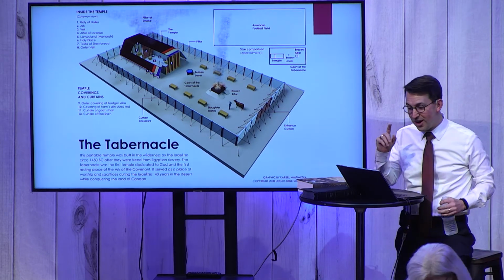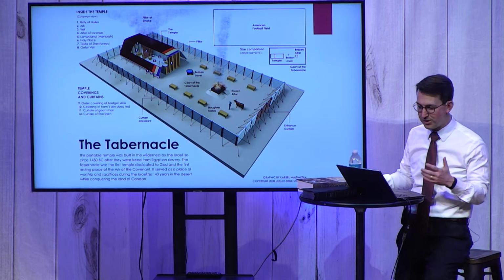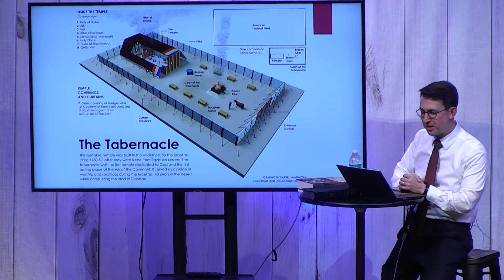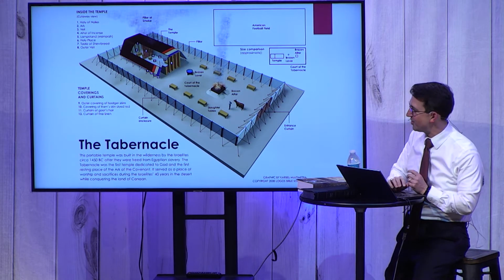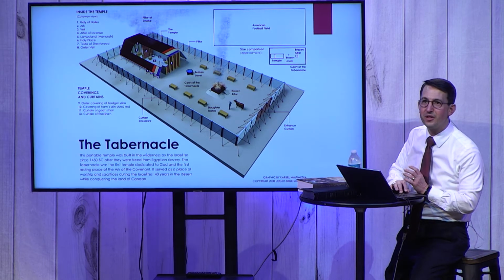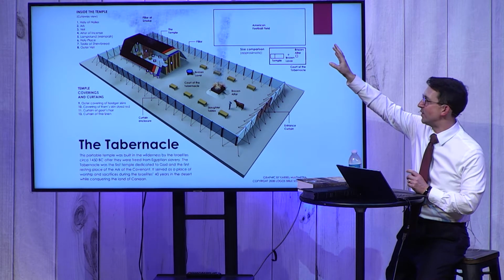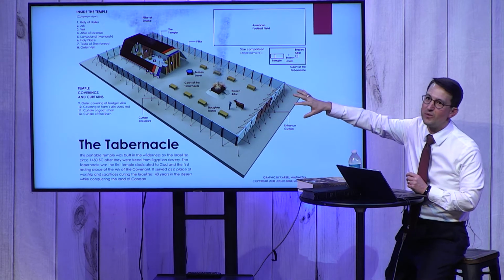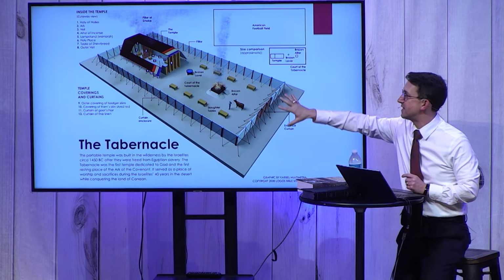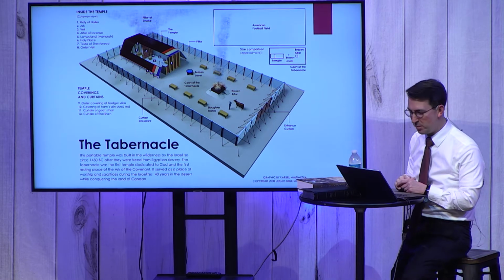And so one of the things, this is called Logos. It's just a computer program that has lots of different resources on it. And it has this wonderful picture of the tabernacle. And so you can see on this, the large square there, it's a little confusing. Up here in the corner right here is supposed to be an American football field. Now that makes it look like it's the size of an American football field, but it's not. The smaller square represents the tabernacle area. So the tabernacle is just a little bit less than half of a football field.